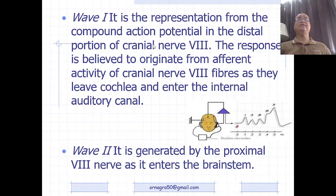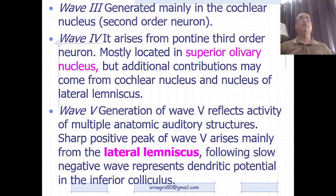So wave 1 is the representation of the compound action potential in the distal portion of cranial nerve number 8, that is the vestibulocochlear nerve. The response is believed to originate from afferent activity of cranial nerve number 8 as they leave the cochlea and enter the internal auditory canal. Wave 2 is generated by the proximal 8th nerve as it enters the brain stem. Wave 3 is when the cochlear nucleus, that is the second order neuron. Wave 4 is when the sound has gone up to the superior olivary nucleus.